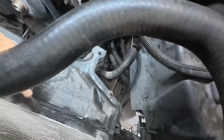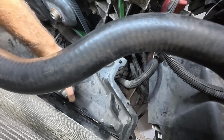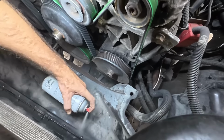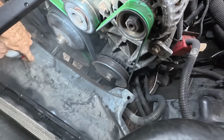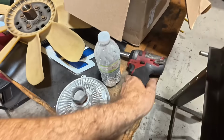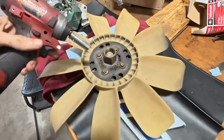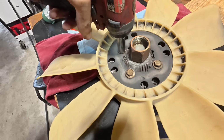Now, since that's ugly, we're gonna fill in the gaps. And even my spray paint job is ugly, but it's fine. Nobody will see it except for us. There we go. What do you guys think? A little better? I know I probably missed a spot, but it's fine. Let's go ahead and get the old clutch off the fan. 13 mil times 4.